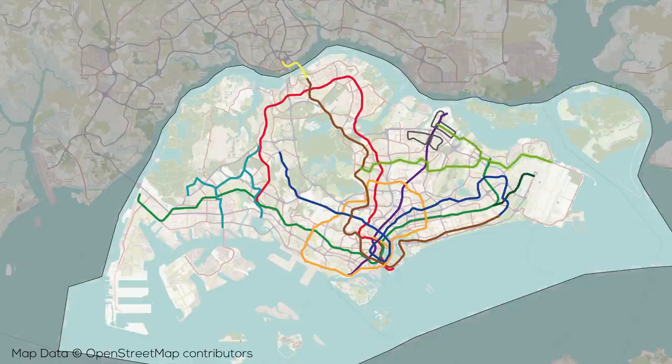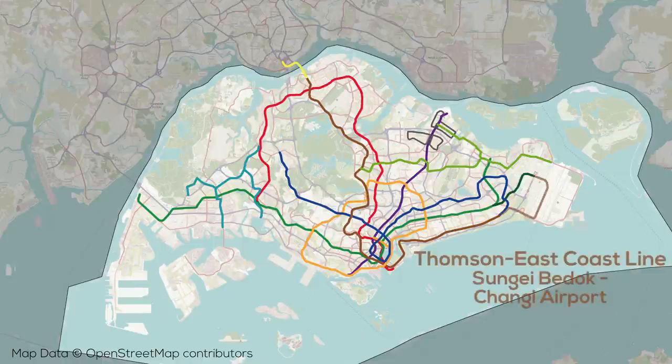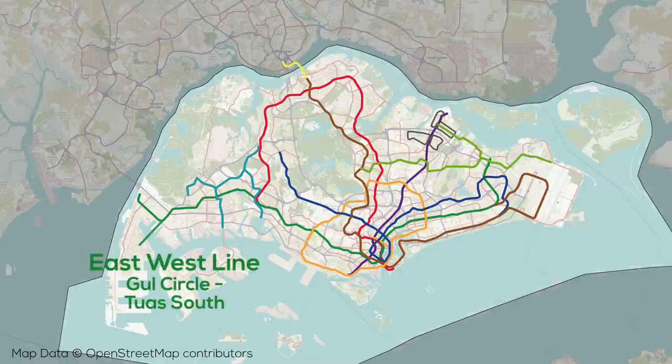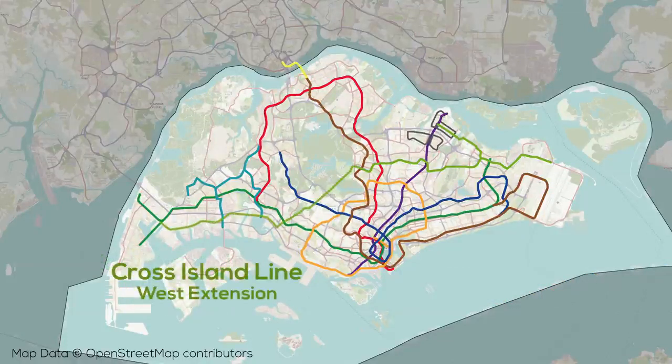Of course, further in the future, even more projects are being discussed, but there's a chance they change substantially before they're completed, so I won't go into too much detail. The first is the eastward extension of the Thomson East Coast Line to Changi Airport Terminal 5, and then potentially to Tanah Merah by absorbing the airport branch from the East-West Line. The next is a potential new branch of the East-West Line taking advantage of the Gull Circle station to connect to 2S South. There are also future extensions of the Cross Island Line West and the Downtown Line North.